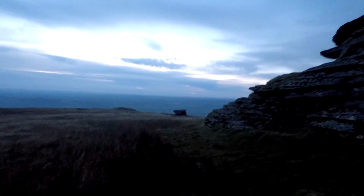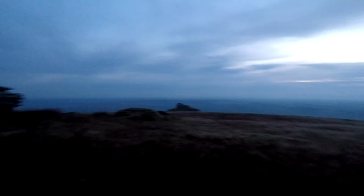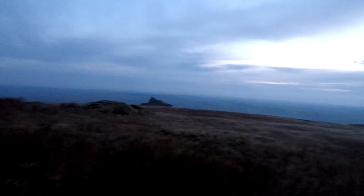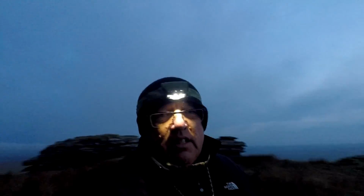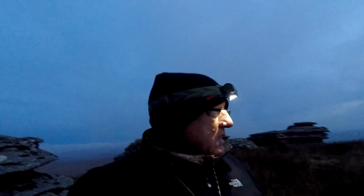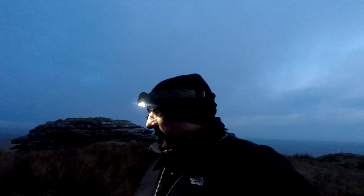Starting to fog over a little bit now. We did think we may have had a bit of a sunset, but it came to nothing really. I'll turn you around. So we're going to tuck into our tea and then retire for the evening. I've got 3G up here, which is good, so I'll be watching a bit of YouTube, I expect. So just going to crack on and have some tea. I'll catch you all probably later on.